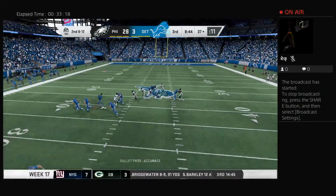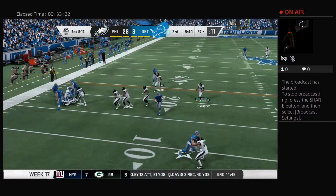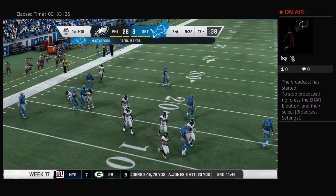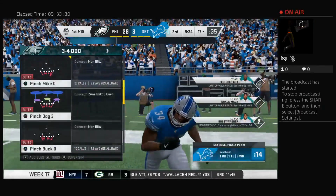On 2nd and 12, Stafford. Now they go screen. It's complete. And they'll wind up getting this one all the way down inside the 20. That one a gain of 20 and a first down.